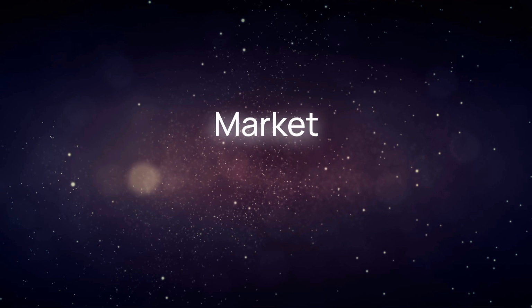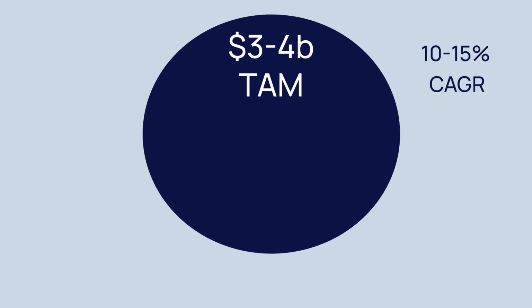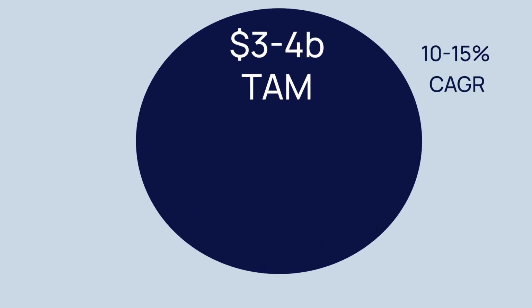So what about the growth runway? Well, the target available market is estimated to be around $3 to $4 billion, growing at a 10 to 15% compounded annual growth rate.